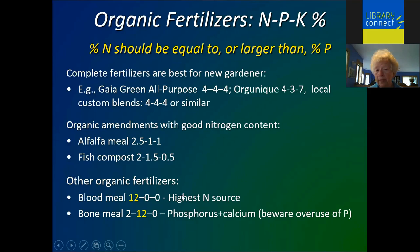And sometimes, like, I burn wood, so I have potassium. So I might make a fertilizer with blood meal, bone meal, and wood ashes, which are very high in potash or potassium. But I think what most people should really do is get one of the already balanced all-purpose fertilizers, and then you don't have to worry about ratios and if you're overusing phosphorus compared to the nitrogen.